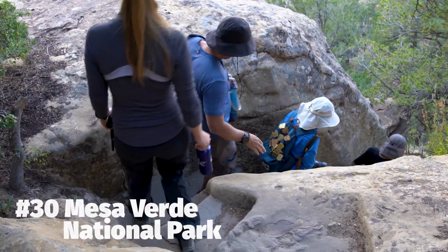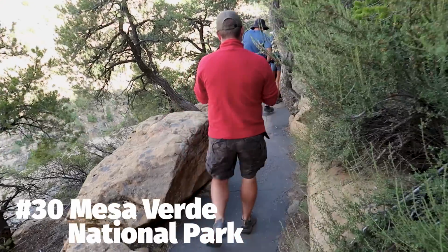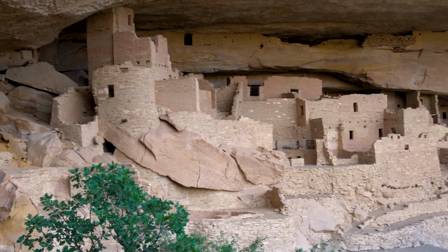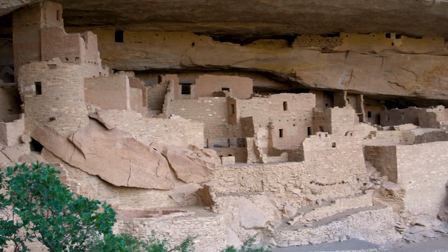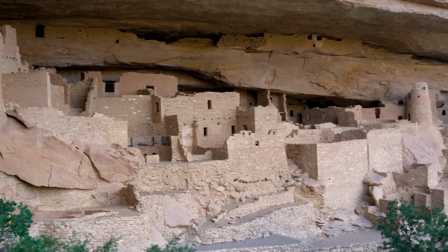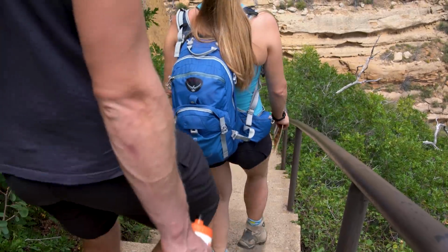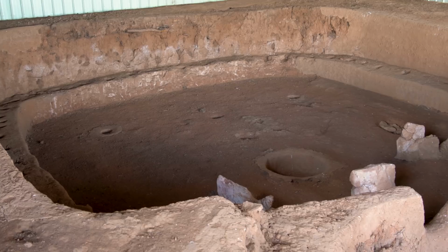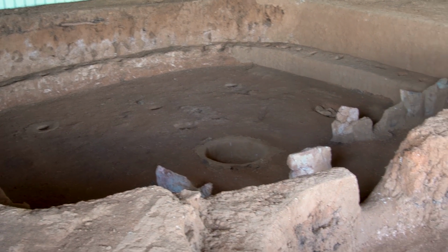Yeah, and at Mesa Verde, we spent a whole day. We started with a ranger-guided tour of the Cliff Palace that we booked ahead of time. And then after that, we did more hikes in Mesa Verde. It was just one day, but it was fully packed and we got to see a few different areas. So that was nice too.